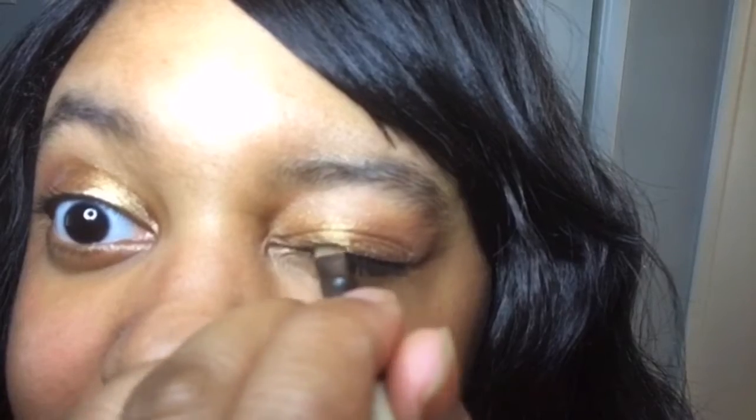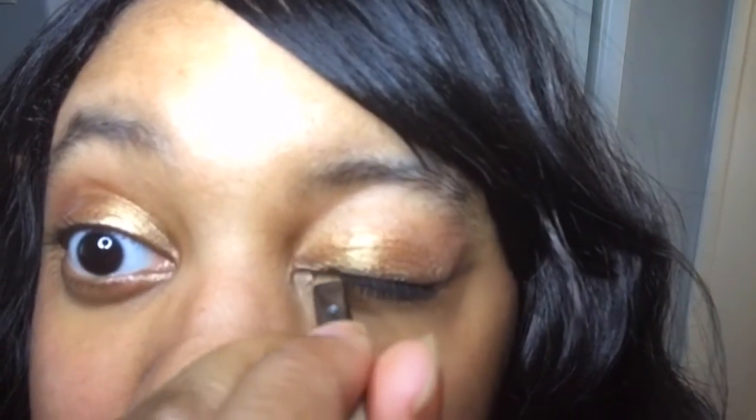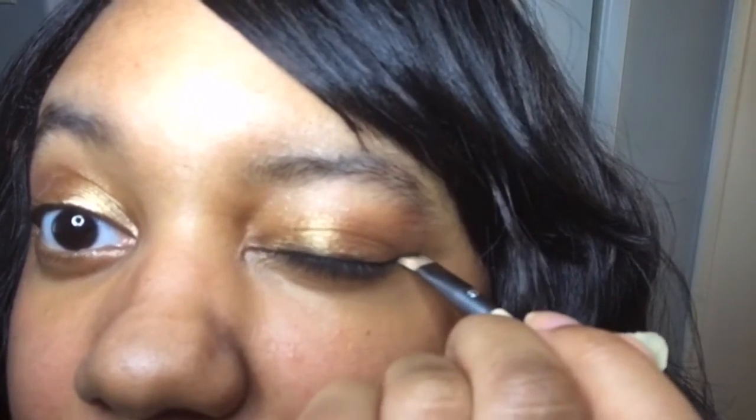Okay. So that's this black color here. And I'm just lining. Okay, I kind of like that. Can we go back a little bit? I don't want to go too far past where my eyebrow ends. So I'm just going to put it like that. Ooh, I really like that.